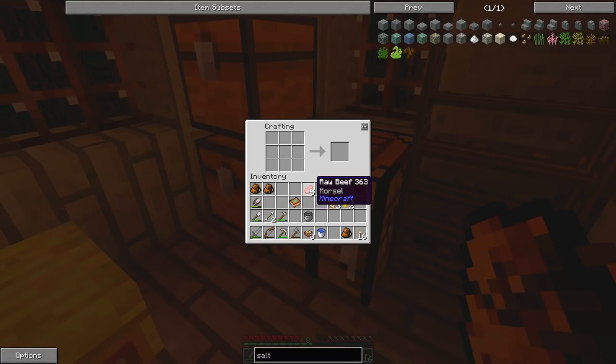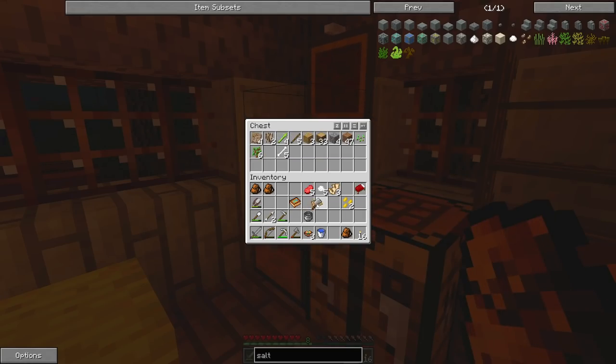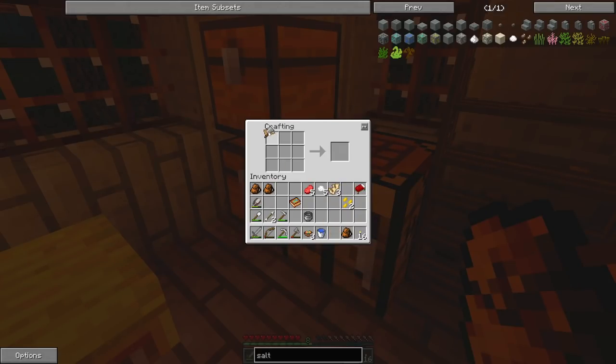So we need a raw beef, we need salt, and then we need this kind of stuff. Wait a minute. Is it just these 3? I can't remember now. No, I think we need a cutting board, possibly. Can't quite remember. Is it bakeware? Or it's probably a cutting board. Let's do the cutting board. Okay. Oh, can't shift click. Okay, we'll add some salt, and then we'll add some ginger.